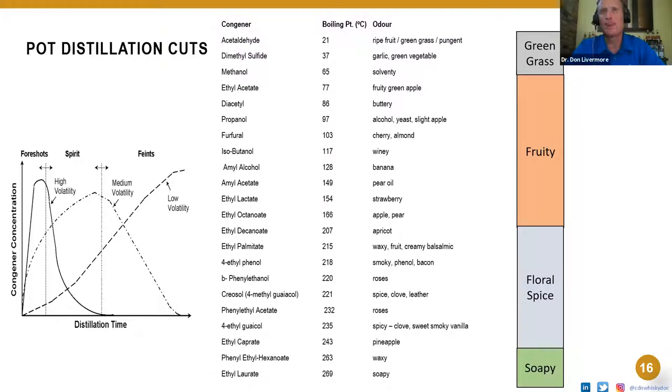And it makes you wonder how long some people making pot still whiskeys are letting their tails cut go. Are they doing that on purpose because they want a soapy note in their whiskey, or are they doing it as a cost measure? I'm not sure.